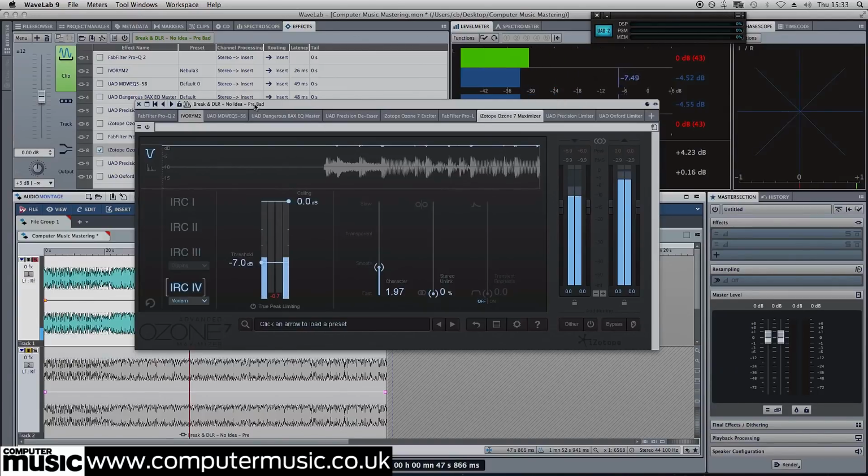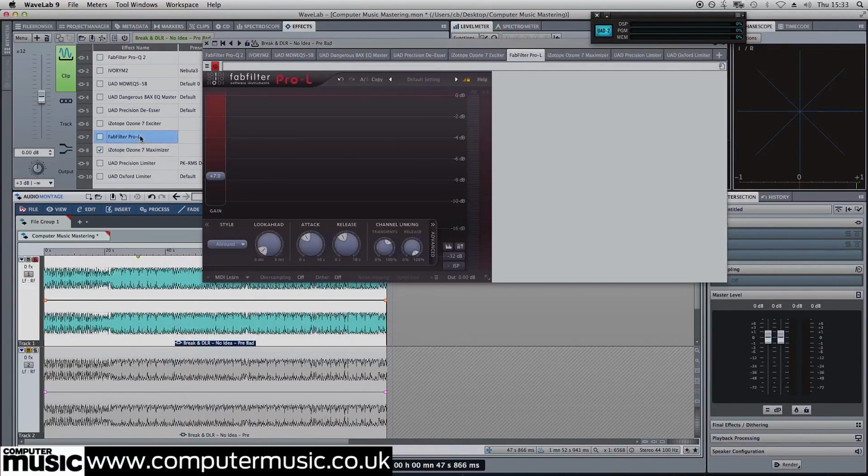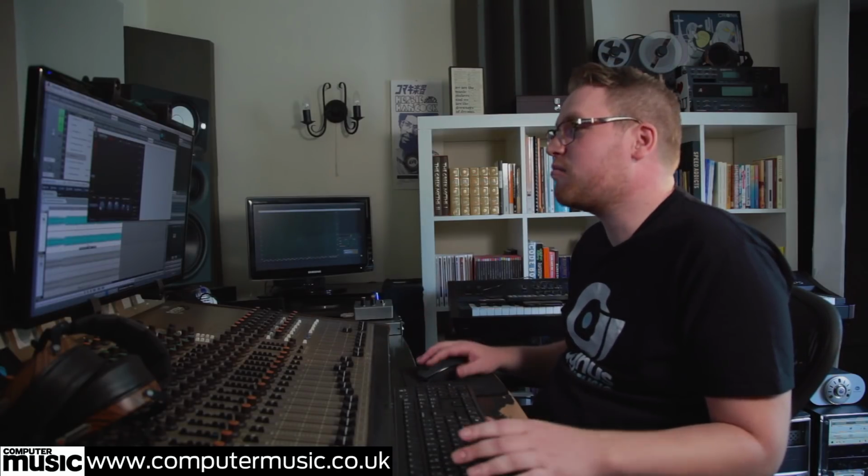And again, then it gets confusing because you've got 4 modes in the Ozone, and 3 or 4 modes in the Pro-L as well. So it's a lot of trial and error, and that's really the thing with mastering. There's not loads of different things you're using. It's just trying to find the right setting on the right one that takes the time.